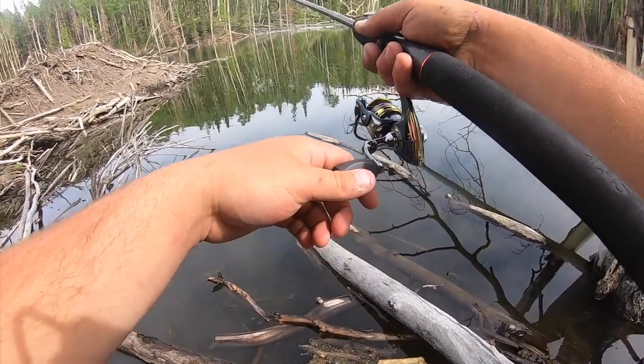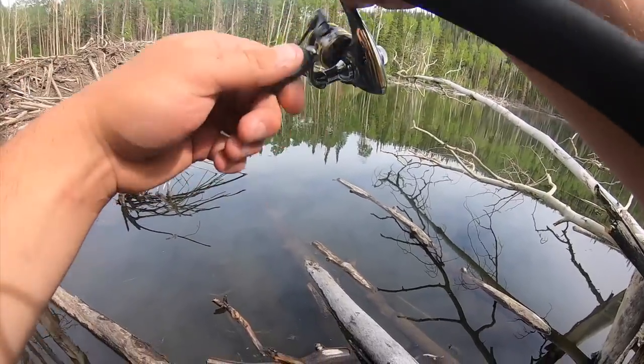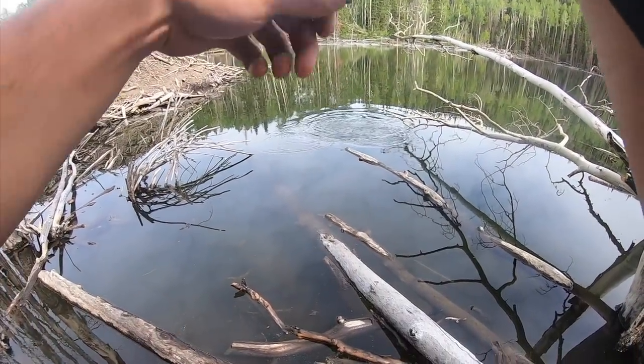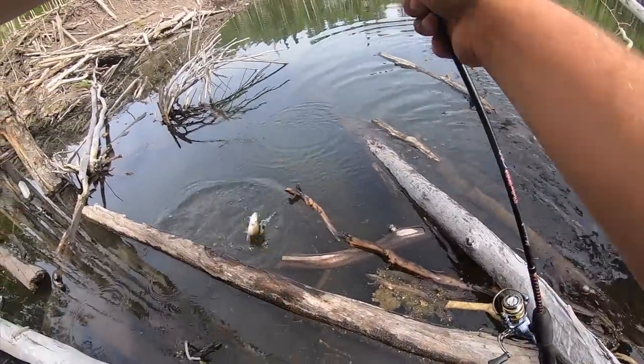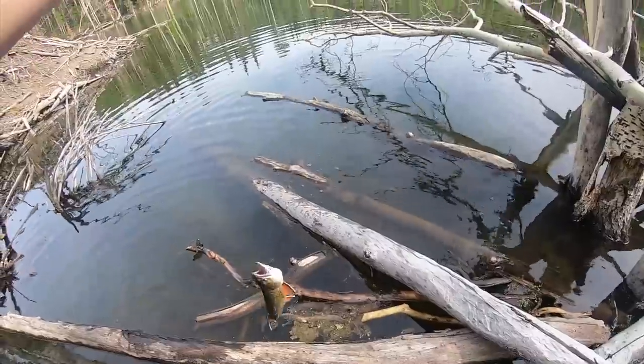There's a bite, there's a bite. Got him, fish on. Number two, same spot. I knew there'd be another one down there. This one is a little smaller. Still a good fish. We're gonna let him go, assuming he didn't swallow it. That's one downside about using worms is, sometimes they just swallow it and you gotta keep them.